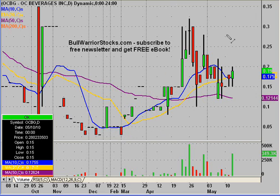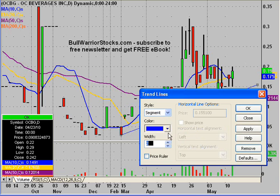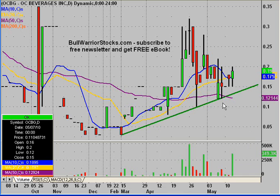So with that being said, the first thing I want to start off with this chart is just drawing the nice uptrend we do have. You can see that essentially it's bounced off this line 3 times. So I'm going to change this to green for support and make it extra thick to represent this being the key area of support.